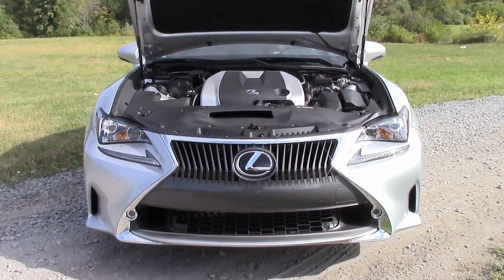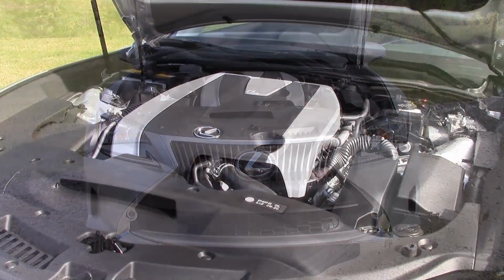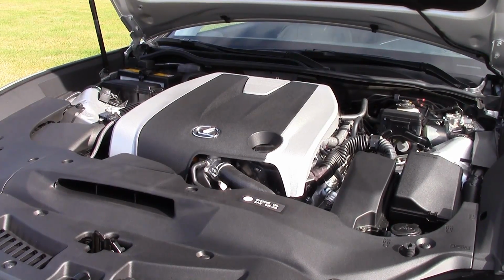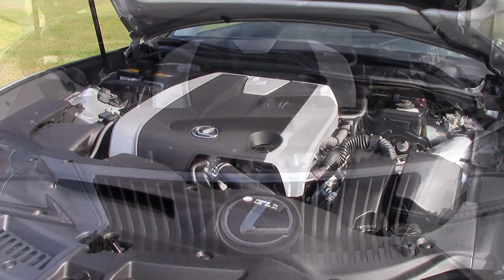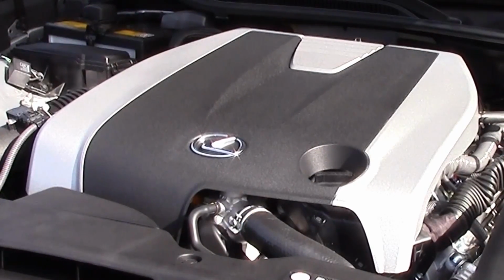Powering the Lexus RC is a 3.5-liter V6, which produces 306 horsepower and 277 pound-feet of torque. Step up to the F-Sport with a 5-liter V8 that produces 467 horsepower and 389 pound-feet of torque. 0 to 60 takes 5.8 seconds in the RC and 6 seconds if you opt for all-wheel drive. Jump up to the F-Sport and 0 to 60 flies by in 4.4 seconds. Top speed is 143 in the RC unless you go for all-wheel drive, which drops it to 130 miles per hour. The RC F-Sport tops out at 170 miles per hour.